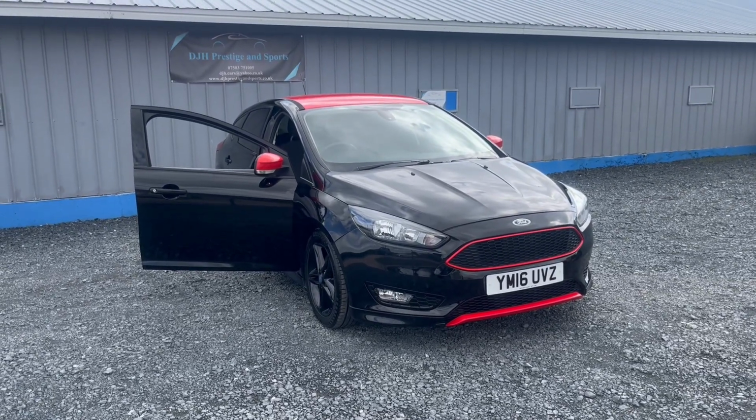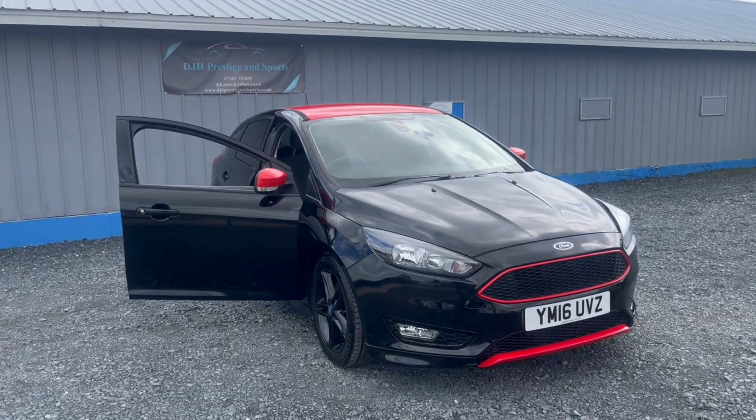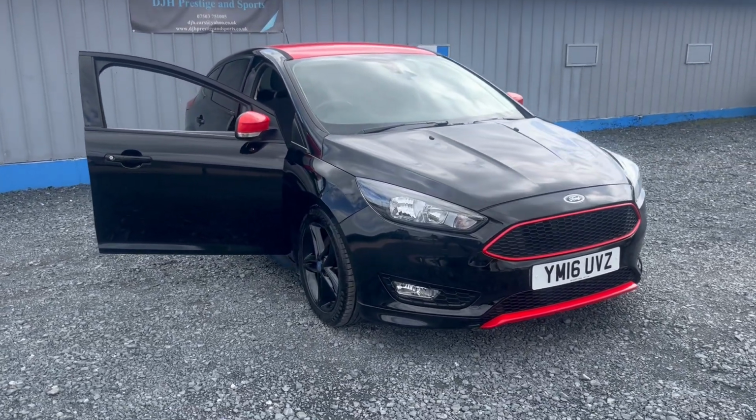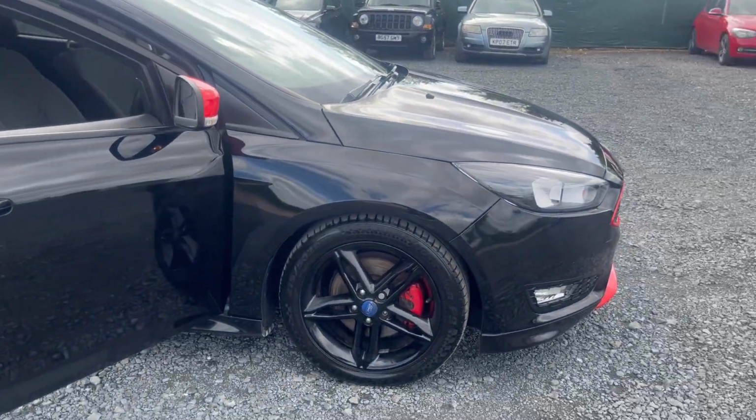We've just acquired this lovely Focus. It's the limited edition, black red as you can see. Absolutely lovely these are. A car that stands out. Gloss black alloy wheels.